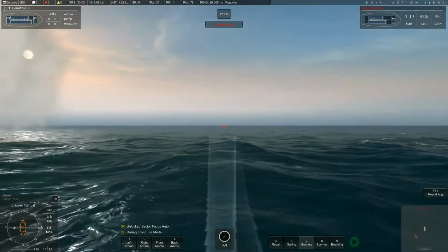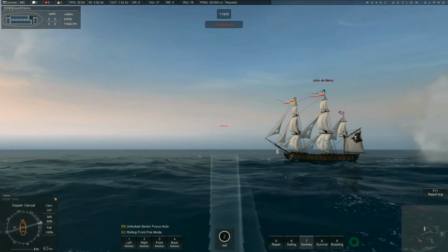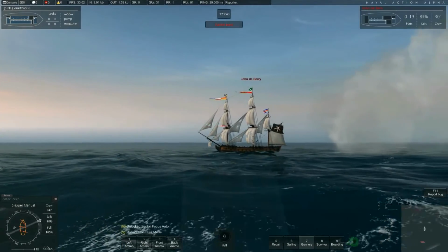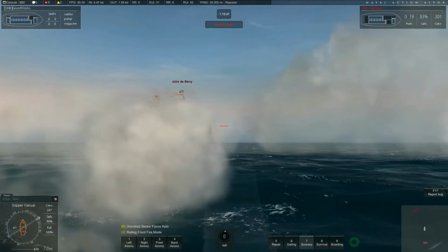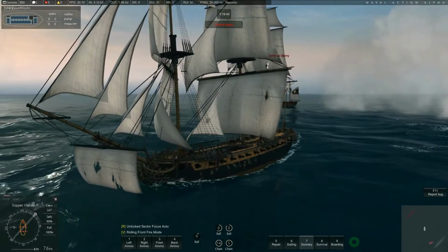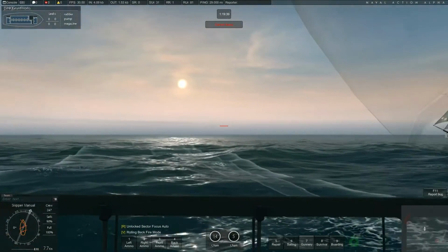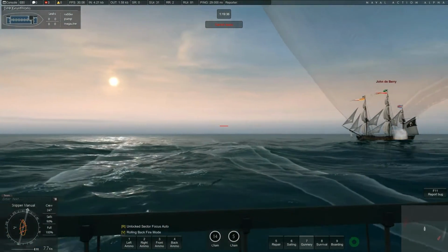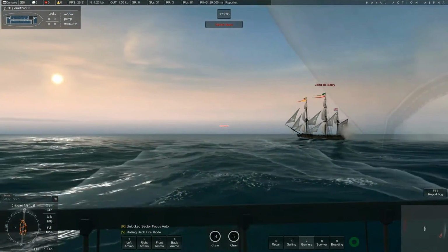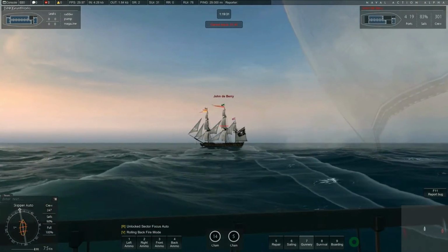And the good thing is that since my guns are of the lower caliber, they are being reloaded more quickly. I definitely have more health than John de Berry over there in the frigate, or more hit points, and he has a weaker hull, meaning my cannons should be able to penetrate and do decent damage.